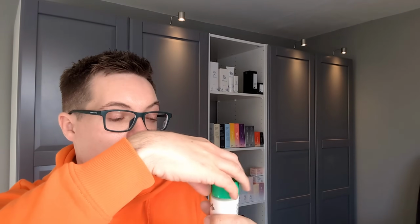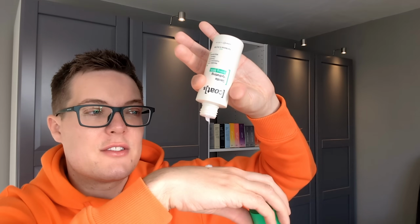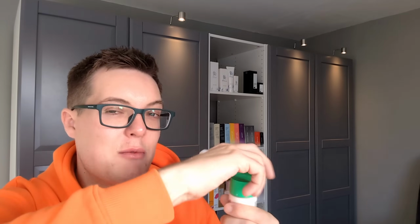I want to just take a little moment to share how I would personally use this. You can absolutely just go in with this on a cotton round, or you can pat it in with your fingers. I think for me, if you look at the viscosity, let me just show you, it's definitely somewhere between a serum and a toner. And I find it works best with a cotton round. Put a little on the cotton round, then you swipe it across the skin. This is so hydrating.